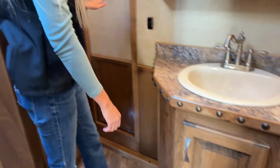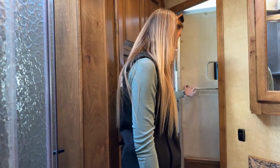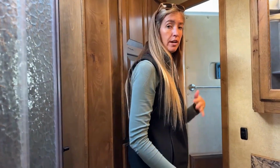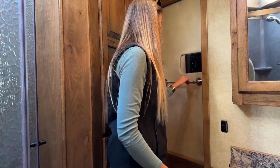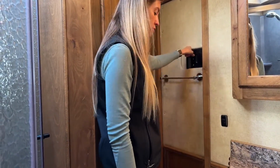This one is set up with a pass-through, so you're gonna have access into your stall area. Check it out again once we get back there. It's a little bit smaller right here, but I like that you still have that option. And if you don't want to use it, you guys can just shut that and then lock it, and don't even have to worry about it if you don't want to use it.